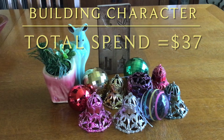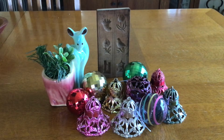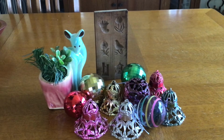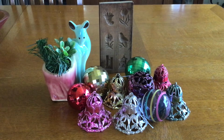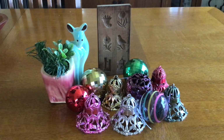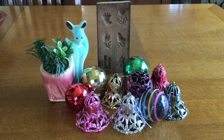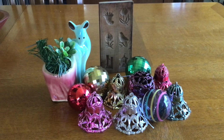This is the last few items that I purchased, and this was from Building Character in downtown Lancaster, Pennsylvania. It is a really cool cooperative shop. They have some really neat vintage clothing booths, but they have a wide variety of things there, and they also have a printing press museum that was really cool to see. And the volunteer that was there showed us how the printing presses worked, and it was really neat. It was a nice place to visit.